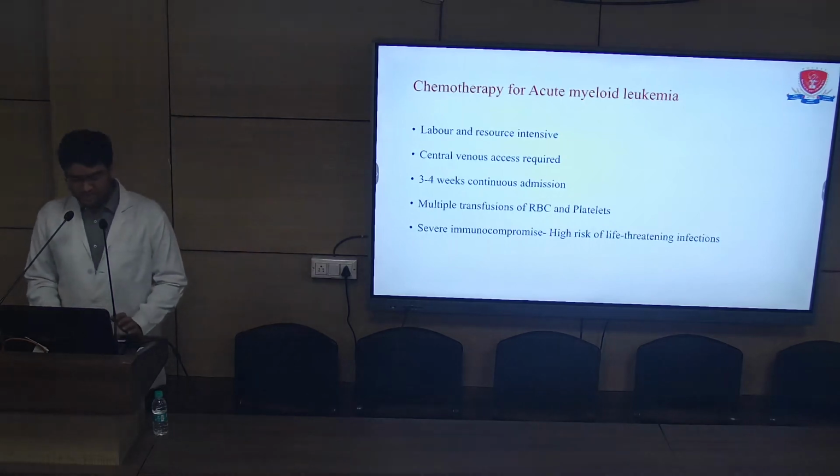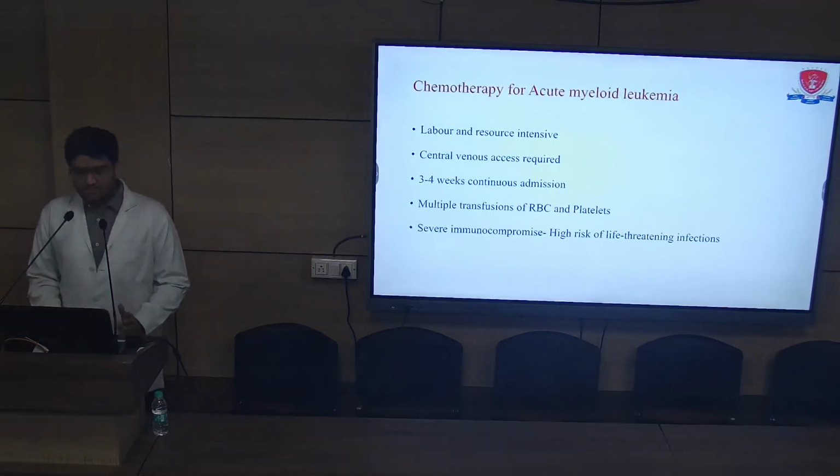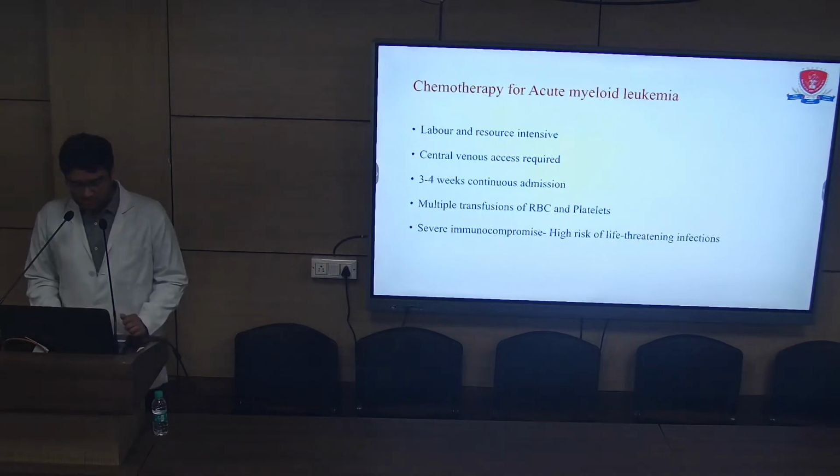Treating AML is a labor and resource intensive process. We keep the patient admitted for almost 3 to 4 weeks because we always need central venous access, and there might be multiple transfusions needed during the process with RBCs and platelets, and these patients are mostly severely immunocompromised, and they have a very high risk of life-threatening bacterial and fungal infections.